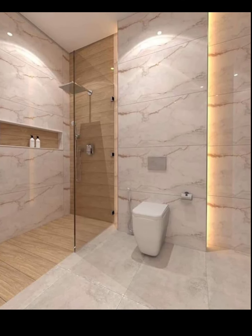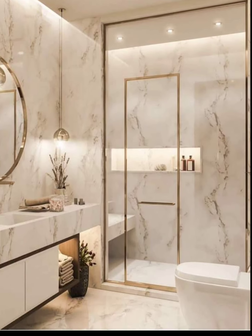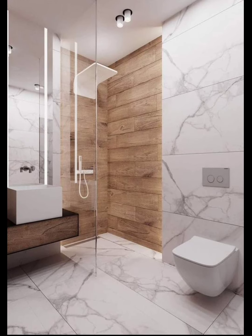Whether you are a design enthusiast or simply seeking practical solutions, these ideas will help you create the bathroom of your dreams.